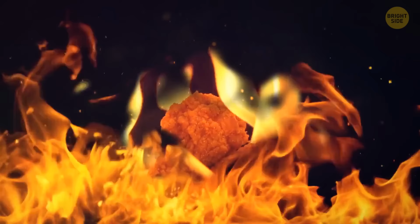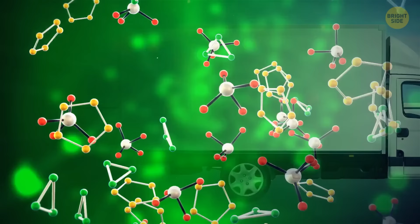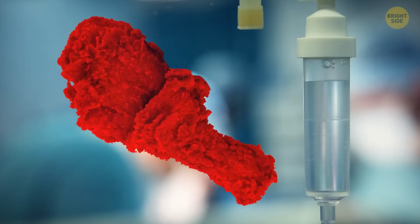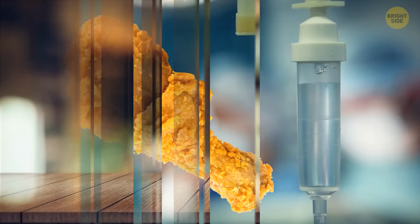Plus, these additives make it easier to cook the meat, freeze and transport it, and reheat it later without losing too much moisture. The drawback of all these additives is that they affect the nutritional value of the chicken breast. These ingredients aren't the healthiest for us. We should especially watch out for three things. The first one is, again, sodium.